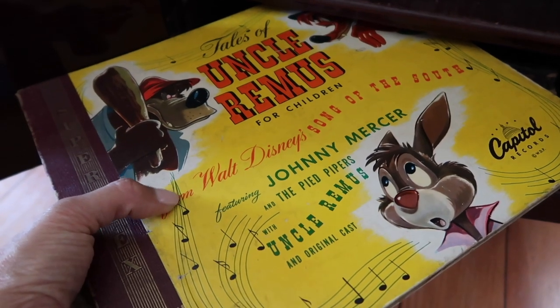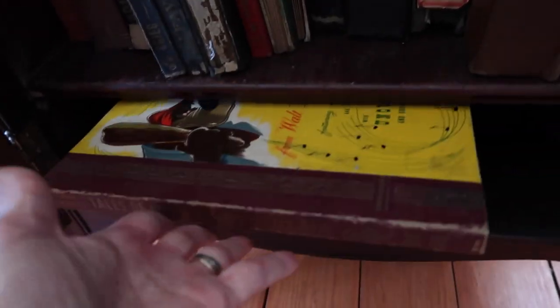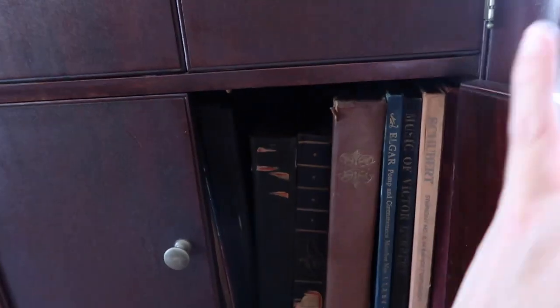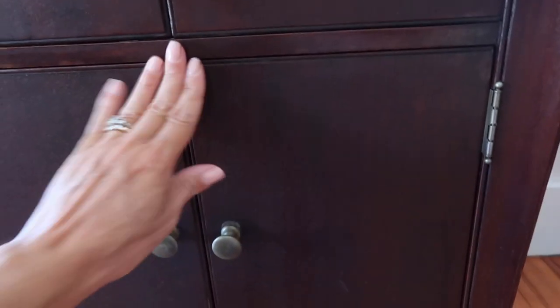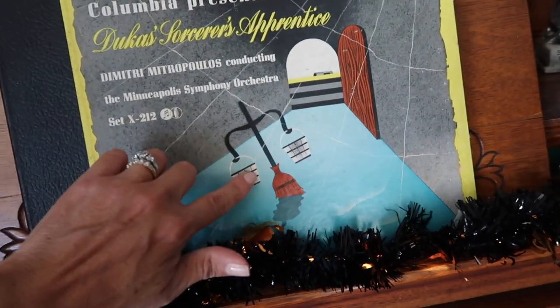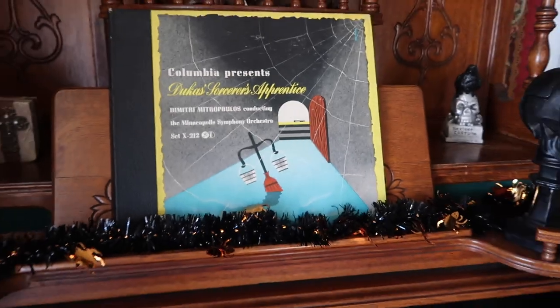I love the ones that have to do with Disney. So this is the Song of the South, Walt Disney's original album from way back when, and I was looking to change it up for something more Halloween-y, I guess, and I think that this is the most appropriate that I have. I really love the artwork on this, and it's just so old, which makes it really cool.